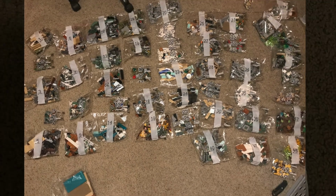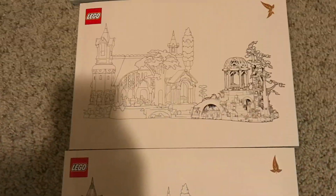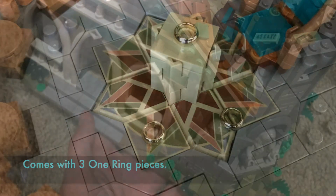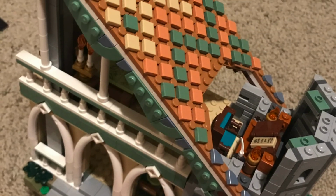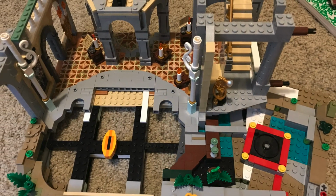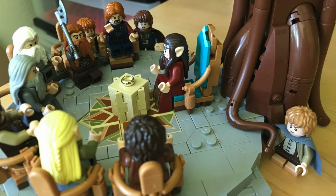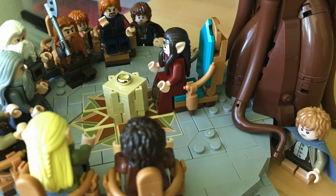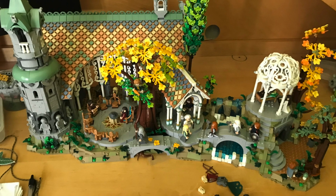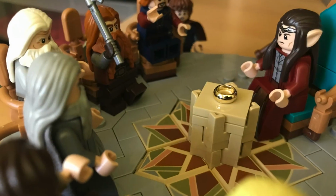To start with the good, the build process is great. The set uses a lot of interesting techniques, and it's never boring, except maybe the roof part. Thankfully, I was able to outsource some of that to my younger brother. The use of SNOT bricks on the floors was really good, and the whole thing feels like a MOC some elite builder would design. And I was not at all expecting it to be quite as big as it is. Overall, I had a great time.